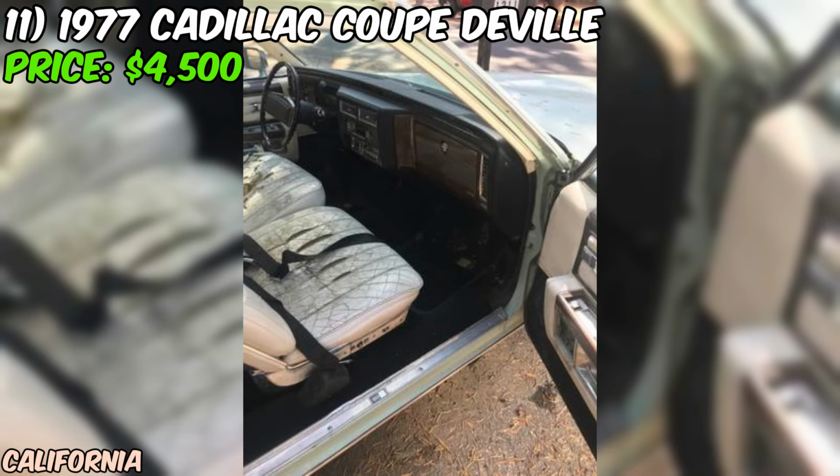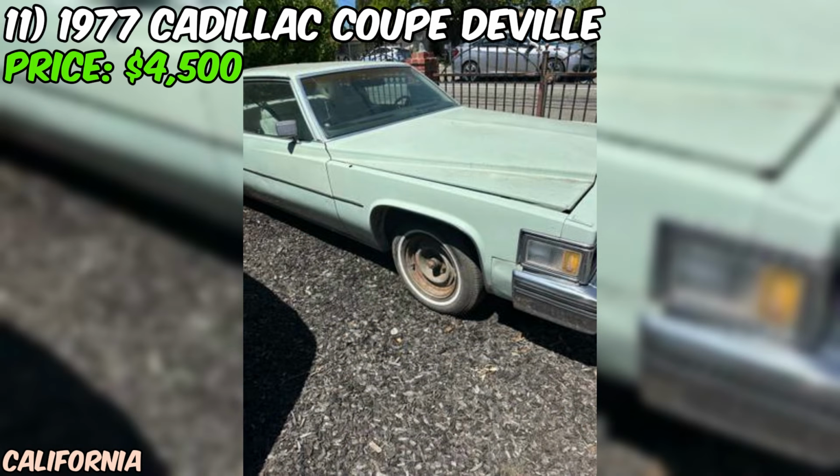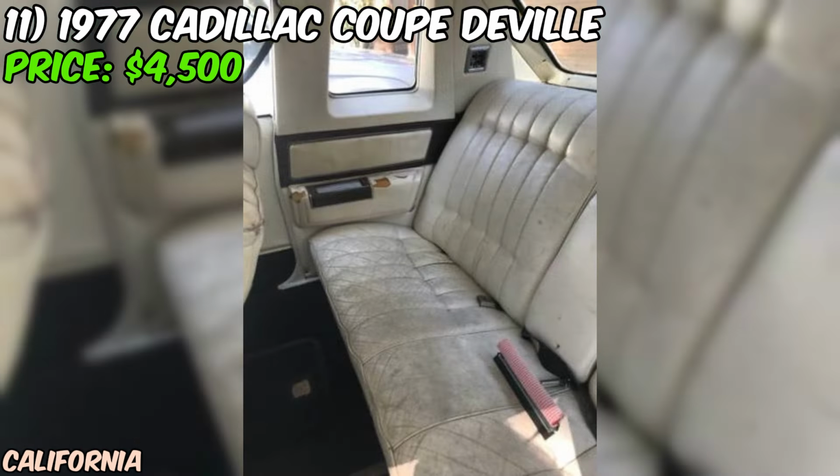While it may need some TLC, the asking price of $4,500 or best offer makes it an attractive option for anyone who's willing to put in a little work to bring this classic back to its former glory. As always, be sure to inspect the car thoroughly and ask plenty of questions before making a decision. If you're ready to take on a classic Cadillac project, this Coupe de Ville is definitely worth a closer look.